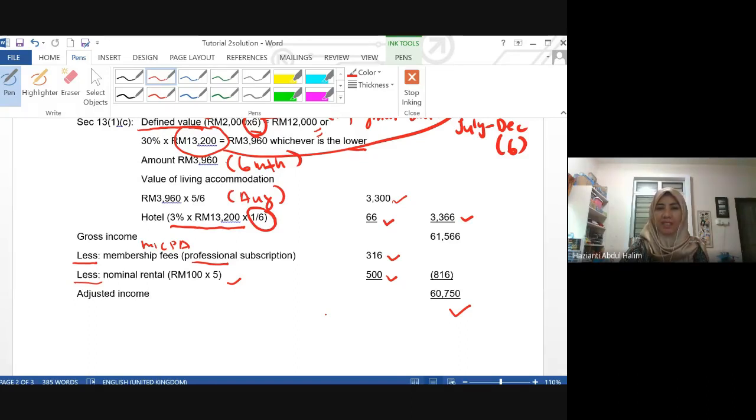Kita tengah digest lagi the solution. Yes, hotel 3%. Hotel bukan 30, accommodation rumah lain dan sebagainya tu 30. Hotel 3. What about hostel? Hostel, how many percent is hostel kalau kita nak calculate?